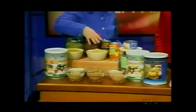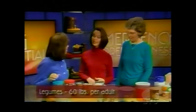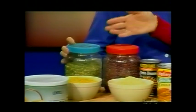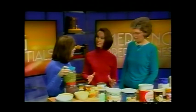But what about legumes? Well, in the legume category, it's recommended that 60 pounds would be for one person for a year. And again, in this category, you want to store a variety of legumes. You've got things like your kidney beans, you've got split peas, you've got white beans and pinto beans. So there's a lot of different things that you can do in this category to suit your taste and your needs.